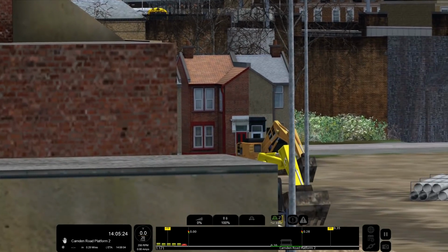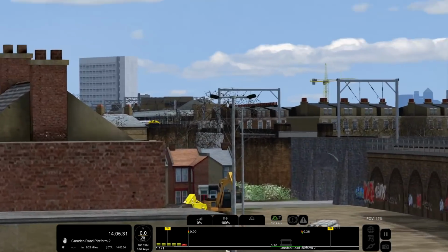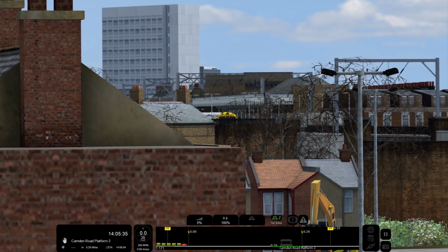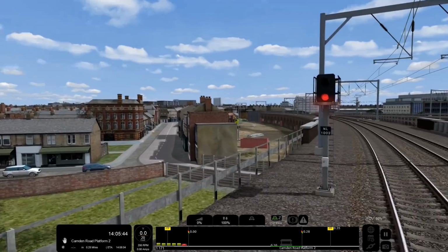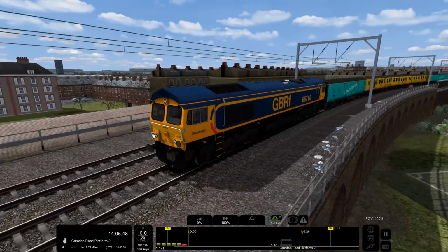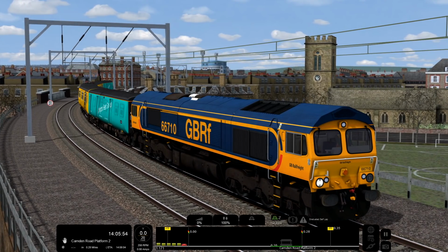Let's watch the cranes doing their job. Lovely. Come on, man. Some of us have got wrong places to be. Sitting here listening to the shed idling in the background. Well, whilst we're here, we might as well take a screenshot, you know. I'm not one for a wasted opportunity, I don't know about you. Very nice.